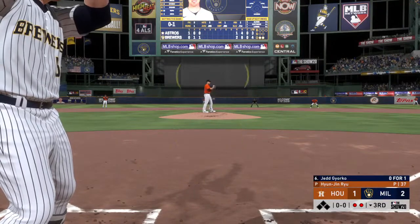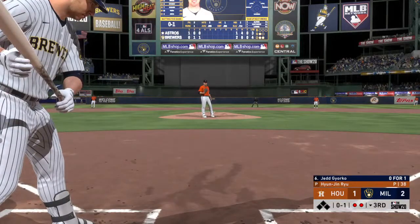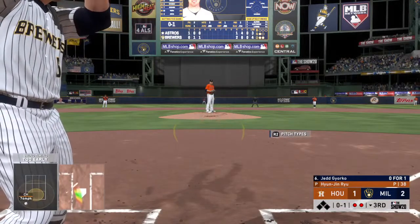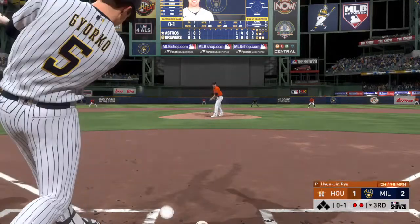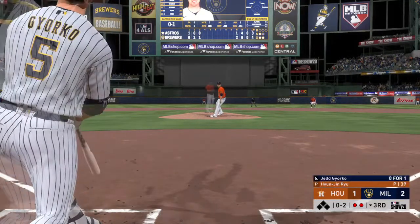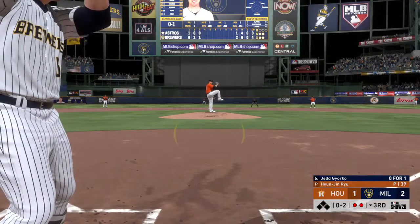Here's Jed Jerko now, next to Milwaukee. He'll get out ahead of a changeup and swing through it for strike one. So far, 0 for 1 with a flyout. In front of the changeup, and he can't keep it fair. Two strikes on him now. Here comes Ryu, 0-2.